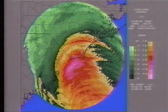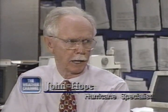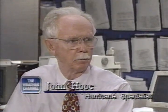And that is, again, going to be the other story once Fran makes landfall and moves inland. And once it winds down, it will weaken as all hurricanes do, but not the rainfall. The rainfall will still be heavy, and we're very concerned about what might happen when it gets up over the higher terrain, through the Appalachians. Right. Okay, John Hope, thanks for the update there.